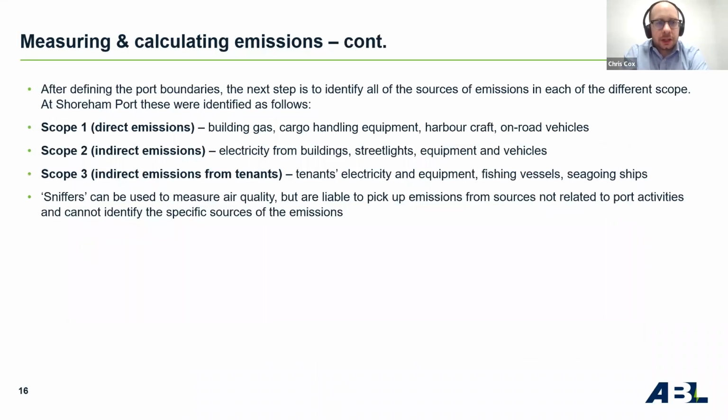But also you need to define your boundaries in terms of the scopes and how far you want to take it in terms of which scopes you want to actually track. So scopes 1 and 2, you would normally have to do. So these are your scope 1, direct emissions, and scope 2, indirect emissions. So examples of assets at Shoreham Port for these scopes: scope 1, building gas, cargo handling equipment, harbour craft, and on-road vehicles. And then scope 2, electricity from their buildings, street lights, electric vehicles, and electric equipment.